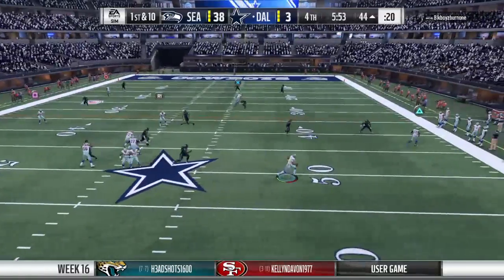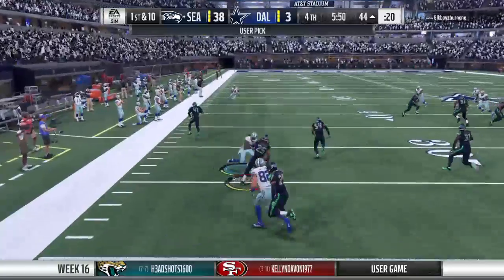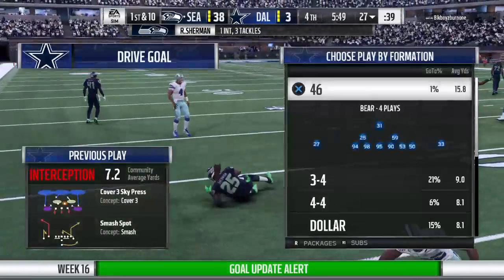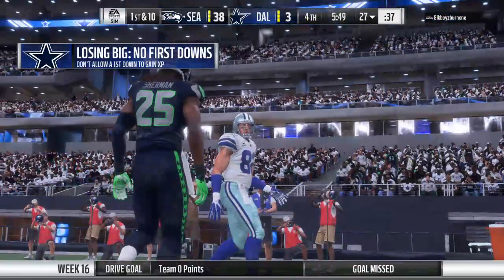Prescott to throw it. Flush to his right. And he's going to be intercepted a third time. It's the Pro Bowl cornerback, Richard Sherman. And he's able to get it back to right around the 27.